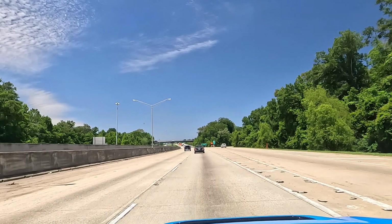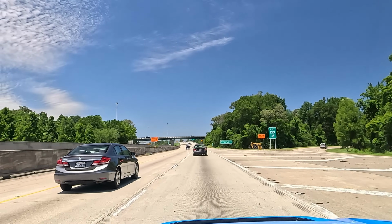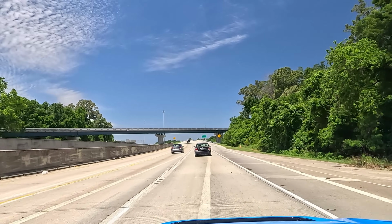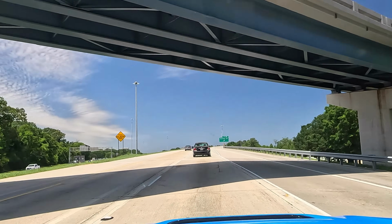Today we're in Baton Rouge and we'll be doing some updates on the construction taking place throughout the area. We're going to start out here at I-10 and I-12. This interchange has been reconfigured to bring I-12 in to the left of I-10.